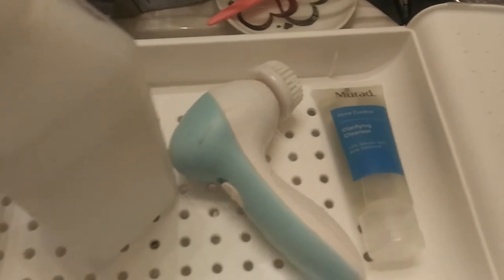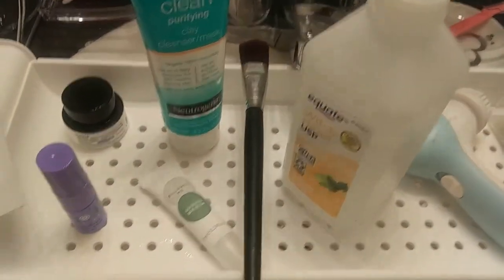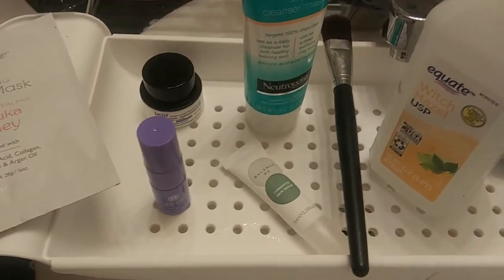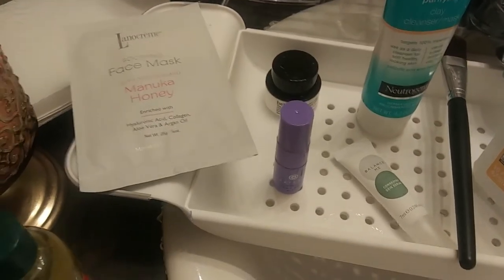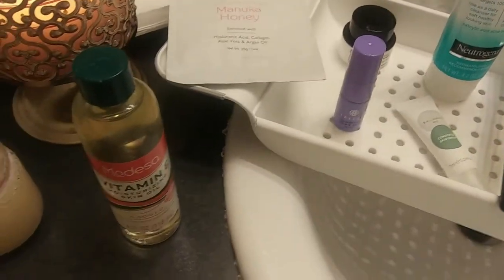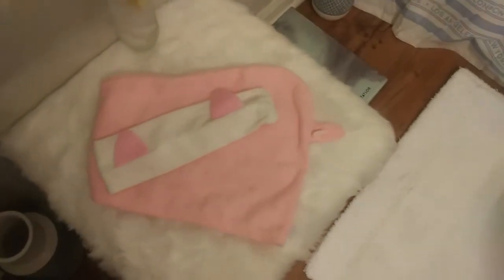So, I have a new cleanser, witch hazel, a mask, a serum, a moisturizer, a facial mist, another mask, vitamin E, and a scrub. Oh, and I have an ice roller. I'm so excited. And I got my head wrap and my water.